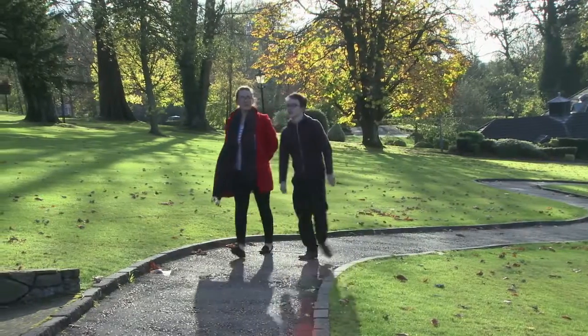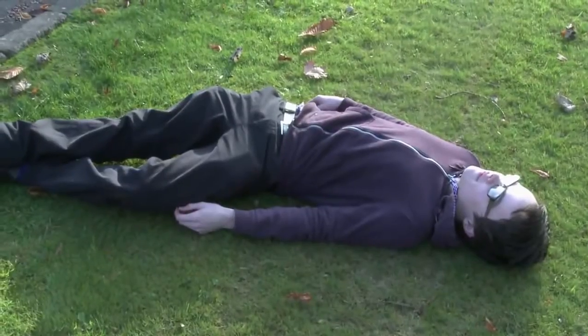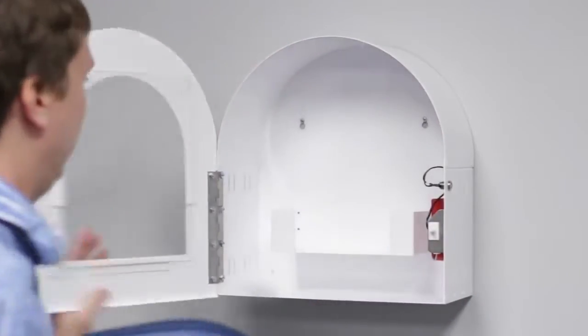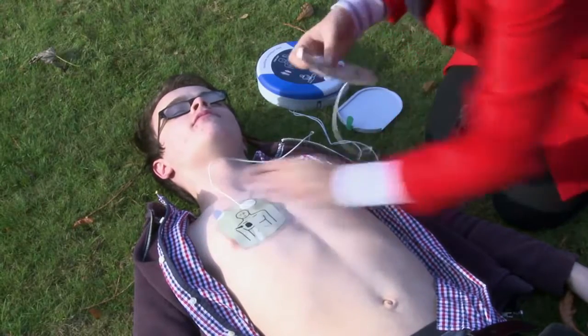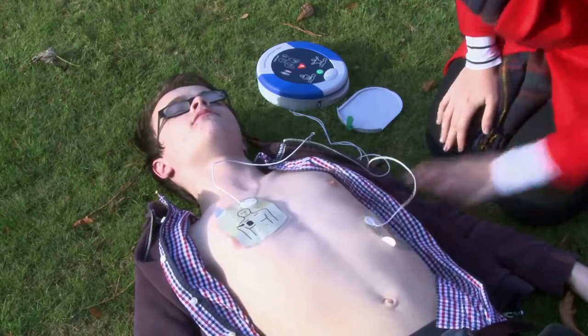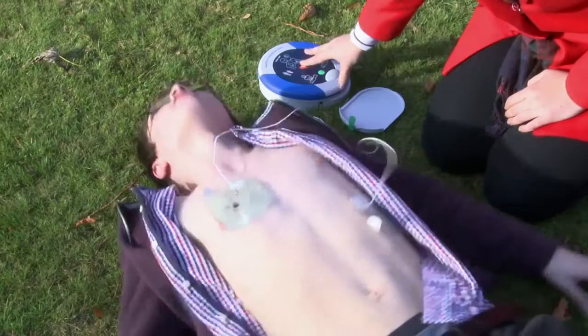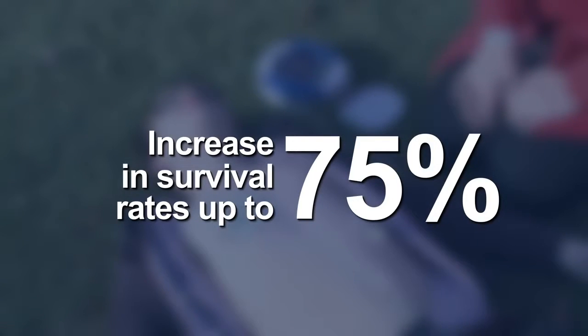While some cardiac events are treatable with effective cardiopulmonary resuscitation or CPR alone, others require a combination of effective CPR and the use of an automated external defibrillator, or AED, to deliver a life-saving shock within the first few minutes of cardiac arrest. In both cases, effective CPR contributes to an increase of survival rates of up to 75%.